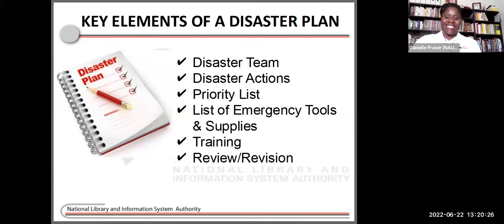So here I highlight some of the key elements of a disaster plan for cultural collections. Now, in general, a disaster plan should include the following: information about the disaster team, and the detailed actions to be carried out when a disaster occurs. These should be organized either by types of materials or perhaps the type of disasters.